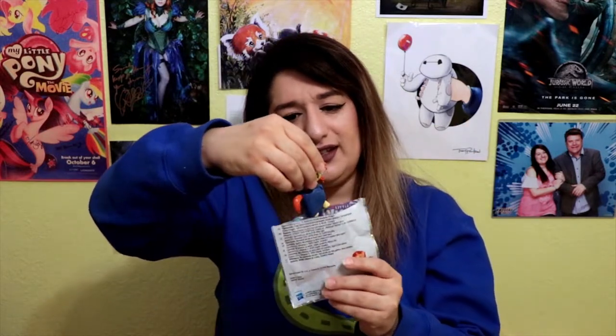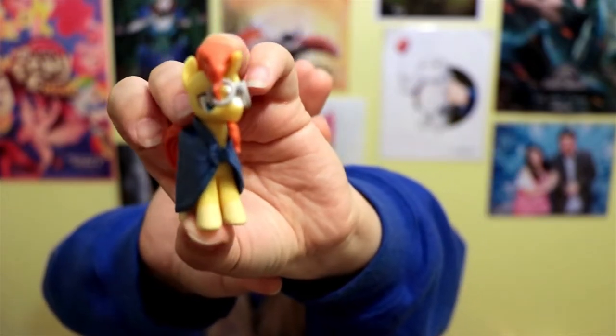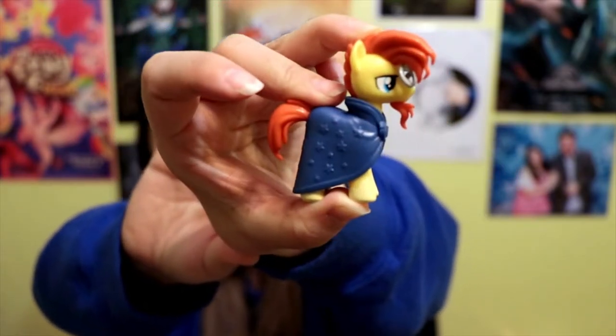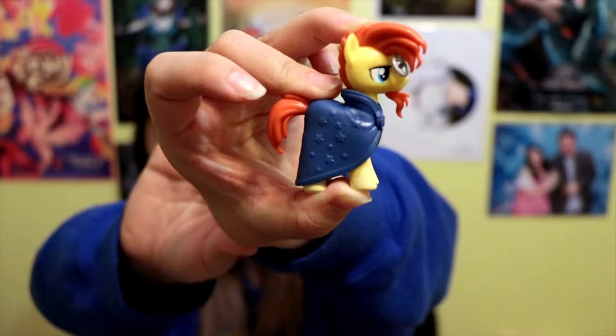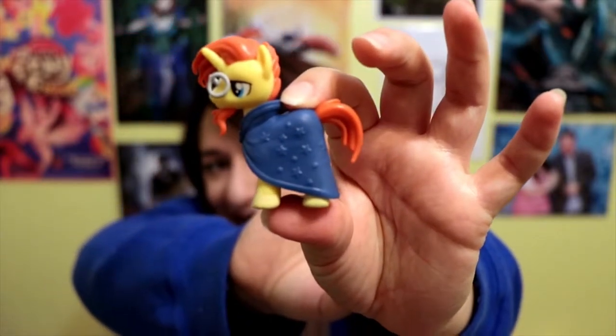It looks like these little figurines are a little bit bigger than the blind bag My Little Ponies, but here he is, Sunburst. The glasses can come off. There is a little tab on his little head, but there he is, all the way from Poland. I'm so happy to have him. I love his little cape too, yay. Gonna keep that in the collection.